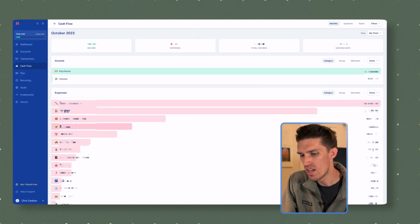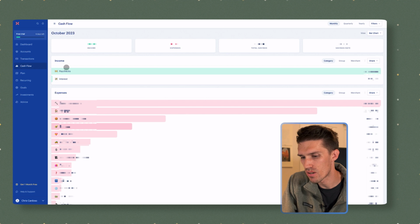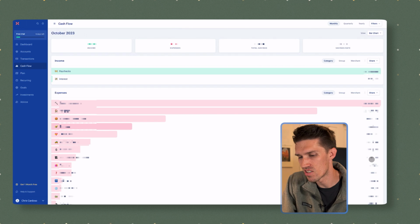You can also change this to a more traditional bar chart view here. So you've got the same thing. You can see your paychecks, you can see it in dollar amount and percentages, and then you can see all of your expenses categorized from your budget along with the dollars and percentages there. It's just a really quick, easy way to take a look at your month-over-month budget and which categories have maybe expanded or contracted more than they should have month-over-month.